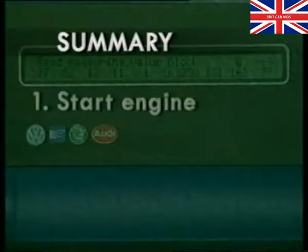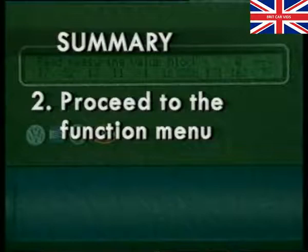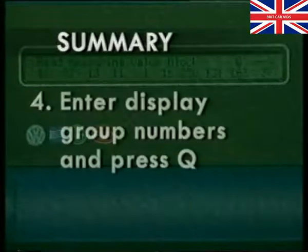Once again, to recap this section, here's a summary of how to call up the measuring block values. For most testing, start the engine and allow it to idle. Proceed to the function menu as described in the previous sections. Enter the function code 08 and press Q to confirm. Enter the required display group numbers and press Q to confirm.